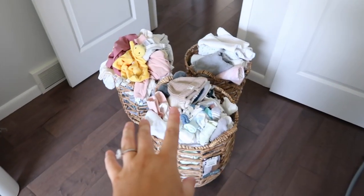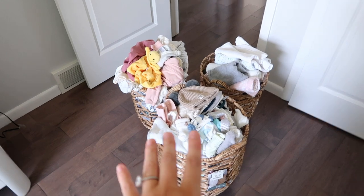Her closet and her dresser, and I think I have everything that I want to wash. Hopefully I'm not missing anything, so I don't have to redo the loads of laundry, but I have a full 3 bins of laundry here. So this is everything that I'm going to be washing.